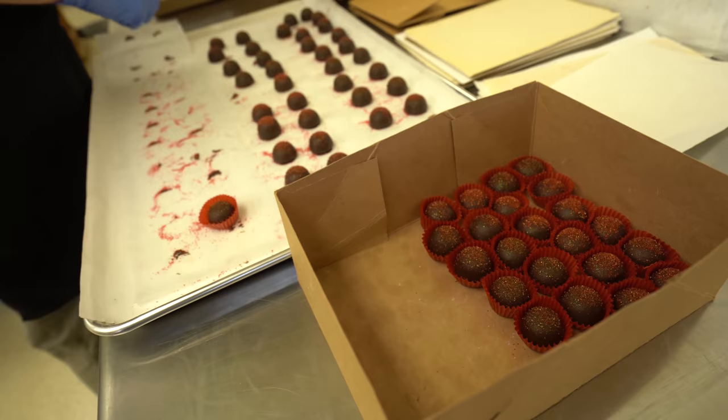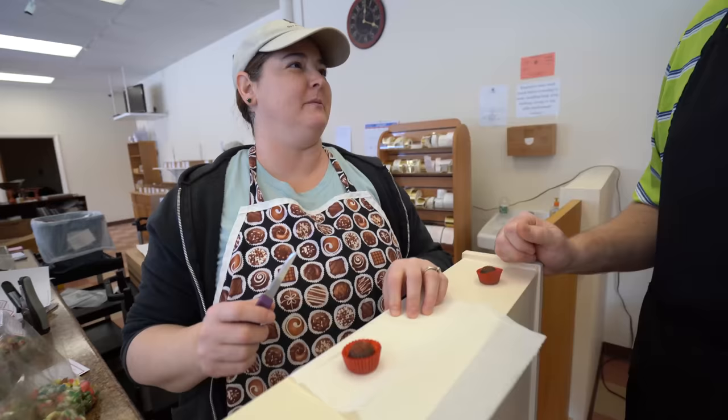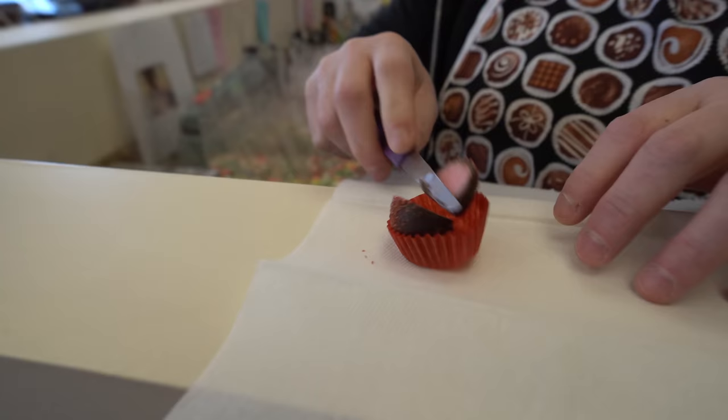Good work, Joe. Thanks, Craig. I really cherish these moments. Do you want yours cut in half, or are you just gonna bite it? No, just cut in half. Okay, yeah, we wanna see the insides. So this is the dark chocolate cherry.